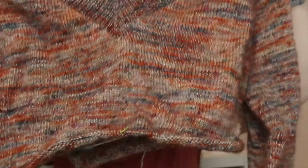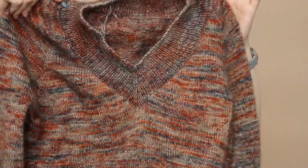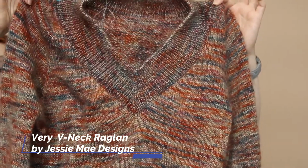This is one of my Mrs. Brown's bags, and this one holds actually another one of Ashley's yarns. However, this is almost done. Ta-da! This is my Very V-neck sweater, my Very V-neck Raglan by Jessie Made Designs. And I'm knitting this in Nerdy Fibers in the colorway Yesterday.